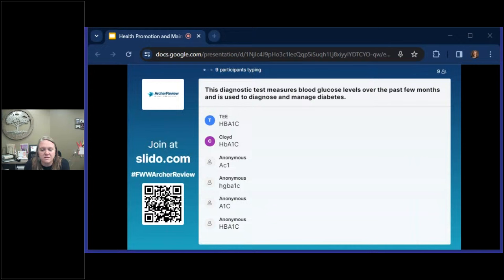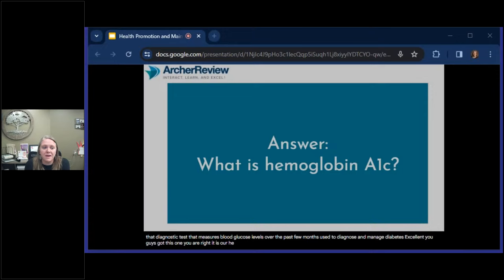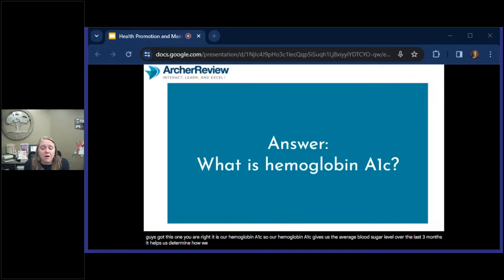So what is that diagnostic test that measures blood glucose levels over the past few months, used to diagnose and manage diabetes? Excellent. You guys got this one. You are right. It is our hemoglobin A1C. So our hemoglobin A1C gives us the average blood sugar level over the last 3 months. It helps us determine how we are able to help manage those with diabetes. Excellent job.